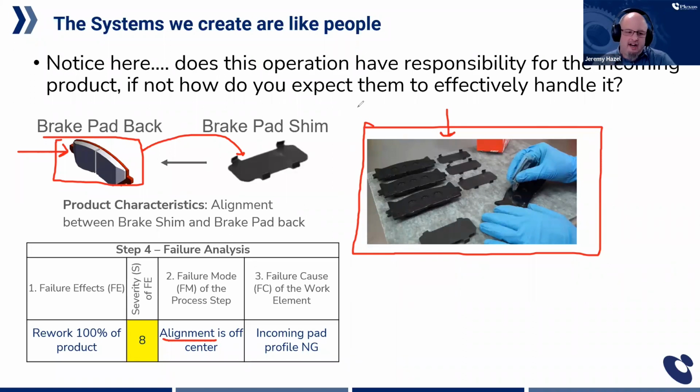The reason why you do not put the direct material in as a work element is because you do not have any authority over that direct material. Can Operation 30 go back to that supplier and force them to make a good part? No. Can this operation at Op 30 go back to incoming? No. So you can't task it with the responsibility because it really has no authority to make any change. What you're in effect doing is blaming the station for the incoming part quality. That doesn't work. This is ineffective.